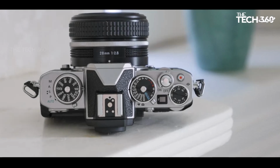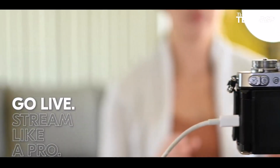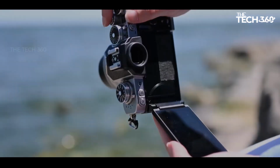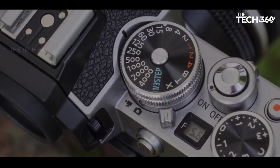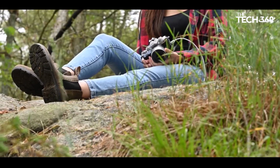While the Zfc lacks weather sealing, its striking aesthetics make it a camera best enjoyed in fair conditions. The absence of the Z50's deep grip might be noted, but doesn't detract from the overall experience. For those who revel in fine-tuning exposure settings, the Zfc introduces dedicated exposure dials that prove more intuitive than generic command dials once mastered.